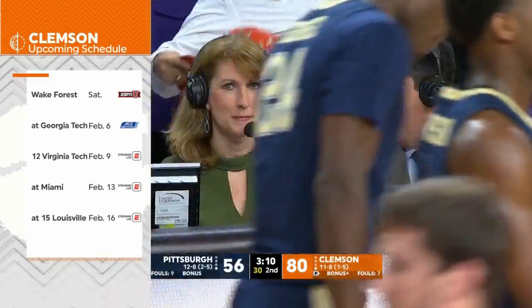Alongside Debbie Antonelli, I'm Rich Hollenberg from Littlejohn Coliseum. We talked about the tough schedule in the early going of the ACC slate for the Clemson Tigers. Things get a little bit more manageable, especially after this game. Looks like they'll get a win. They have another home game against Wake Forest, but then 3 of their next 4 are on the road. It doesn't get any easier, right?